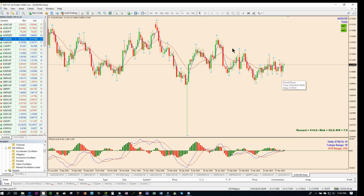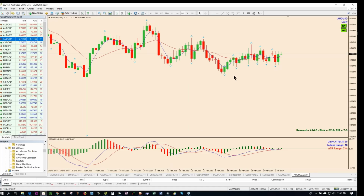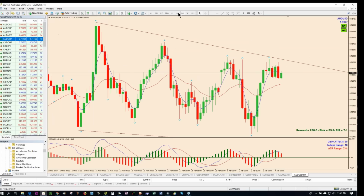So using the Aussie US dollar, for instance, right now, I'm just going to make this a little bigger so everybody can see what I'm seeing. Basically, just drawing some trend lines on it, we get an idea of what's going on with the chart. This is where I'm on the daily. We have an upside down hammer here. So if we drop to the 4-hour, it's starting to form a 1, 2, 3 top.